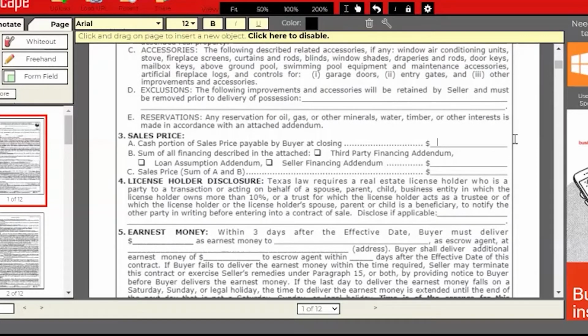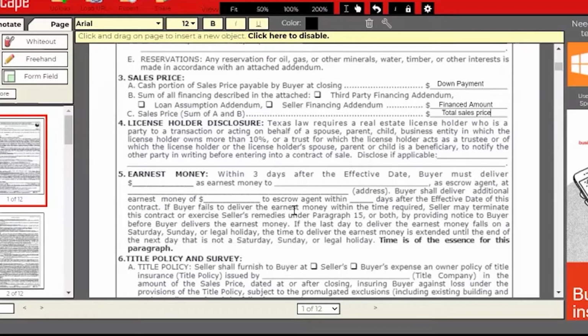And so here, this is going to be the down payment, right? Yep. This is going to be the financed amount, right, and then the total. And sometimes if we're using different software, some people use zipForms, a lot of these blanks you're typing right into them. Sometimes they have to hit the space bar, and then it allows you to type whatever you want. It's kind of a hack on using that stuff.